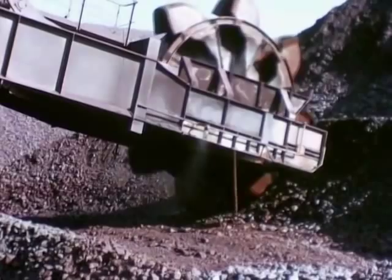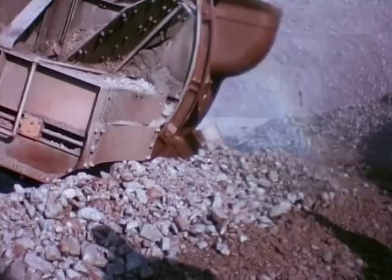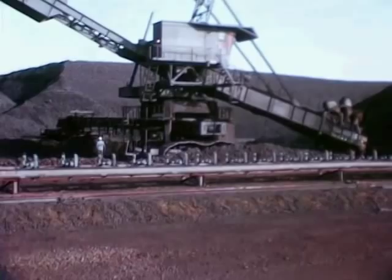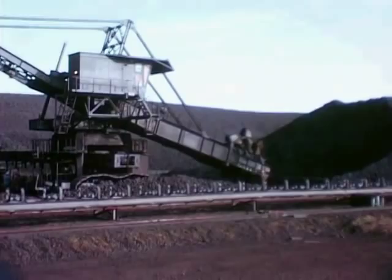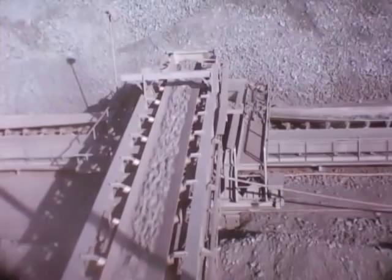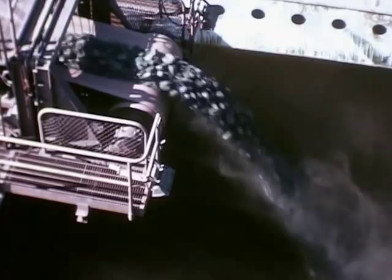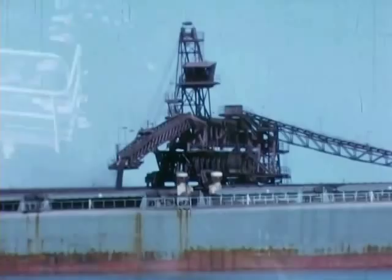The rest of the ore is stored in stockpiles, from which a bucket wheel reclaimer lifts it for shipping. The combination of methods ensures that the loading of the ships is a continuous process, and there is no delay in turning the laden carriers round for their return voyage.